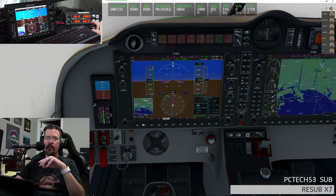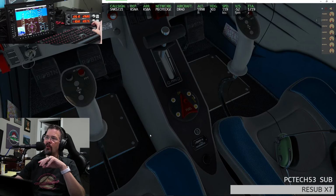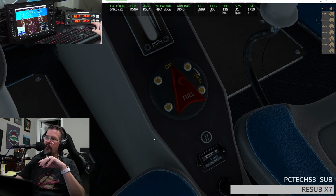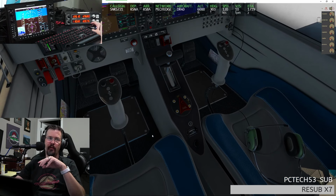You can even out the fuel tanks with the auxiliary switch. 450 Whiskey San Luis ground. Army 29 taxi via Alpha. Where's the auxiliary switch, Puff?